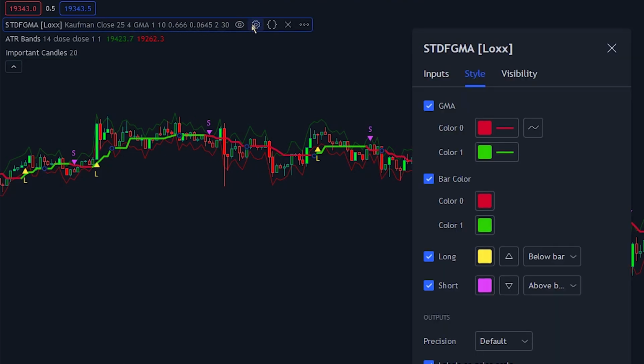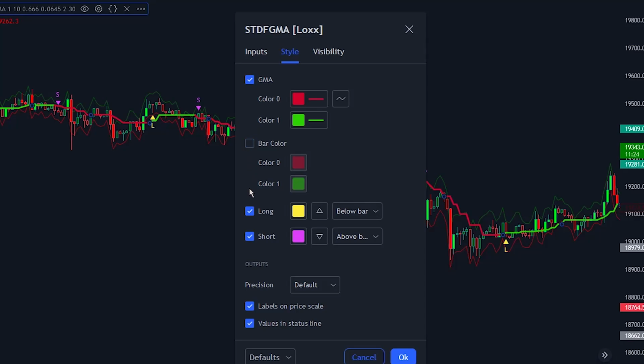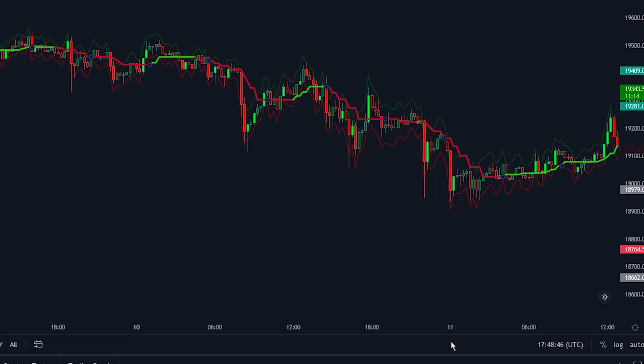Click on the Settings button and head over to the Style tab. Deselect the bar colors. Also deselect the long and short signals. Now head over to the Input tab. We will be changing the period to 75. When you have done that, click on the OK button.